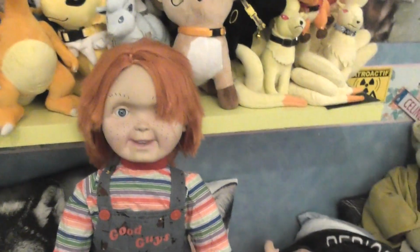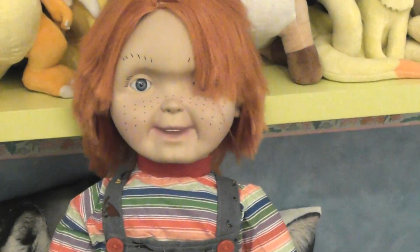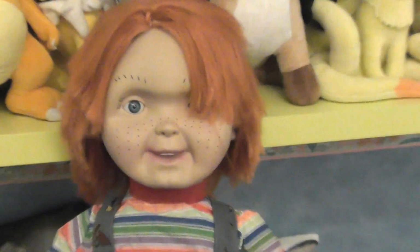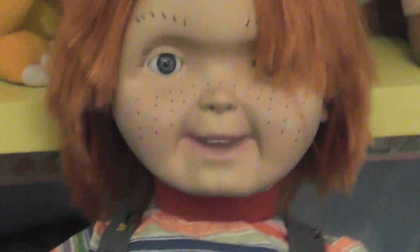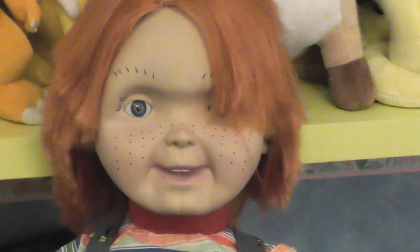There you go. So this is the doll that was in the box. He's adorable. I think his face is really human looking. I'm not gonna say realistic, but seriously, he has the same eye color as my dad's eyes. So this is just kinda special.